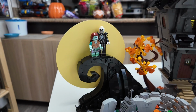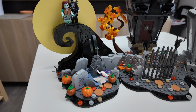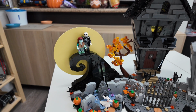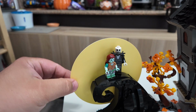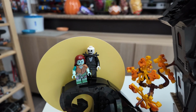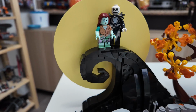And here we have the third and final part, the graveyard. And this is the iconic Jack and Sally up on the curled up mountain in front of the moon. Iconic. This is where this piece comes in. It's kind of funny. You can spin it around if you want. But I really love Jack and Sally staged like that right there. I just think that's so cool.